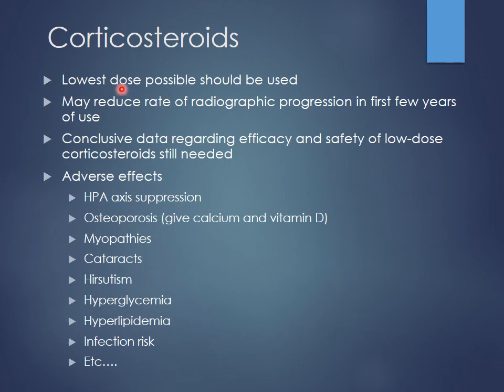Okay. Now again, lowest dose possible should be utilized. So again, start low dose, titrate to effect, and if you can, try to titrate back down if the patient can tolerate it. You may see some decreased disease progression in the first few years. However, we worry about kind of long-term effects, and we worry about a lot of the side effects that are associated with it. So it's very much a double-edged sword when dealing with corticosteroids.